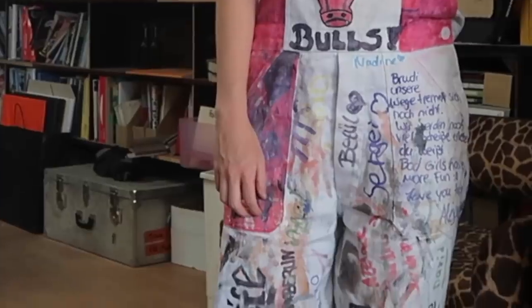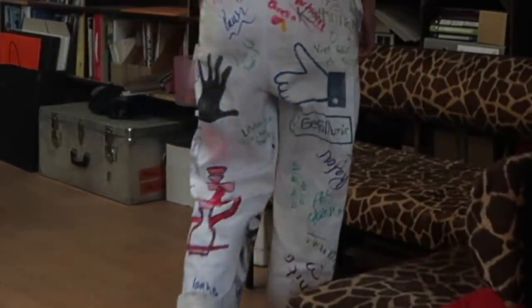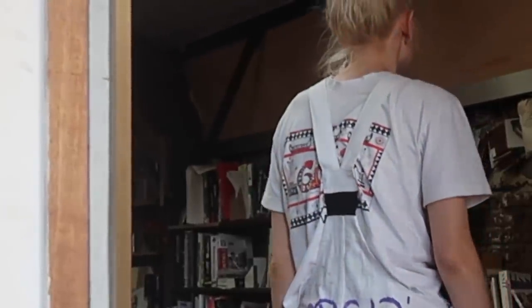I was in a thrift store and this lady came up to me and she was like, these overalls look amazing on you. And at first I thought she was making fun of me. But then I tried them on and I just thought it was so cool that they have all this writing all over them. I think it's a little edgy too.